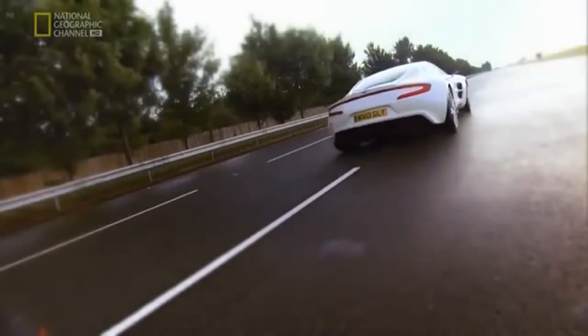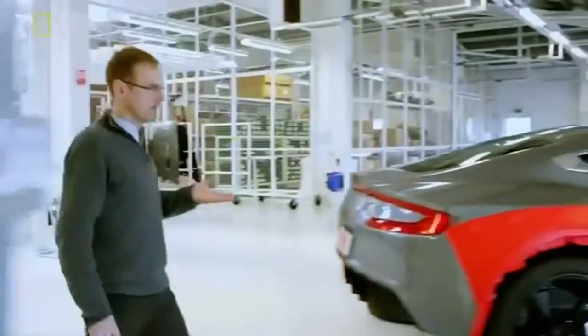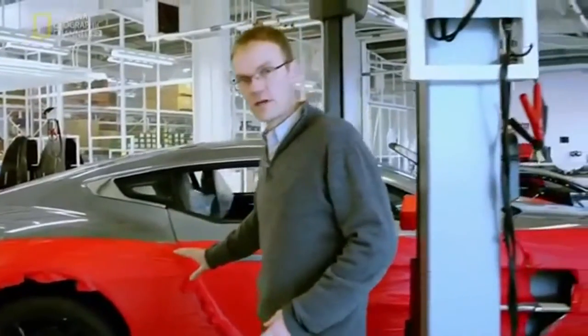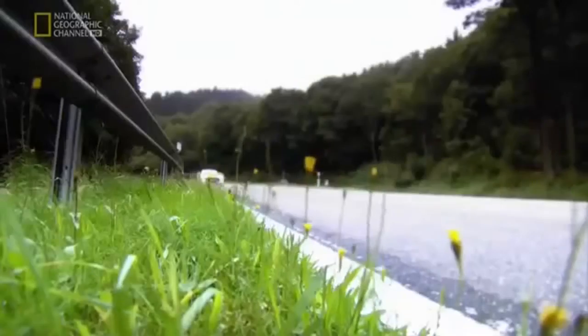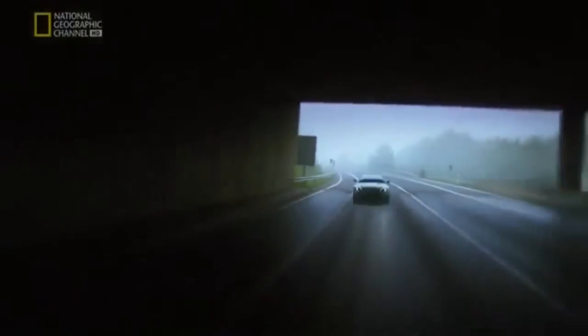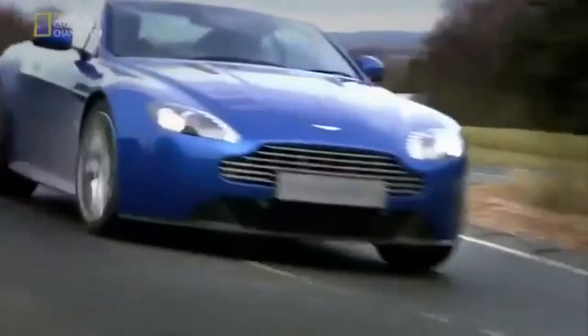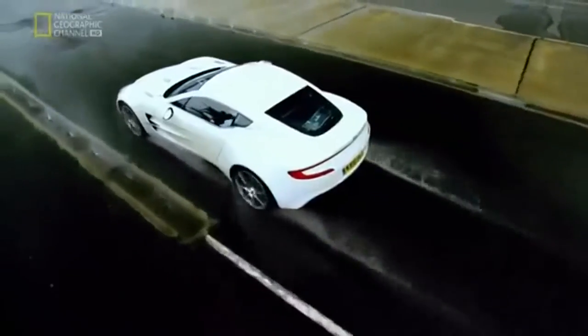Back at the 177 facility, they're still being put through their paces. After the build's complete, the car comes through here. And as you can see, this car's a little bit strange because it's covered in tape. That's because every one is road tested and the tape's there to protect the paint surface. All Aston Martins are road tested to check for any faults. Wheel alignment, carefully calibrated. Then they're all monsoon tested.